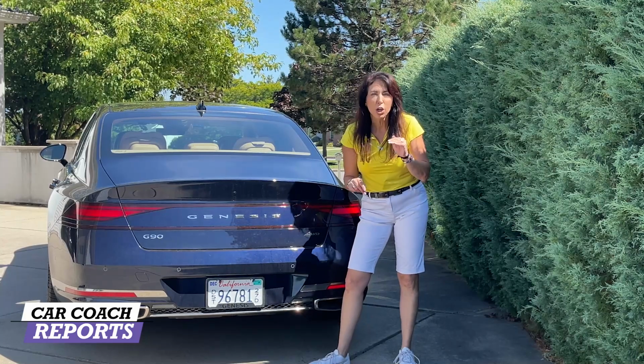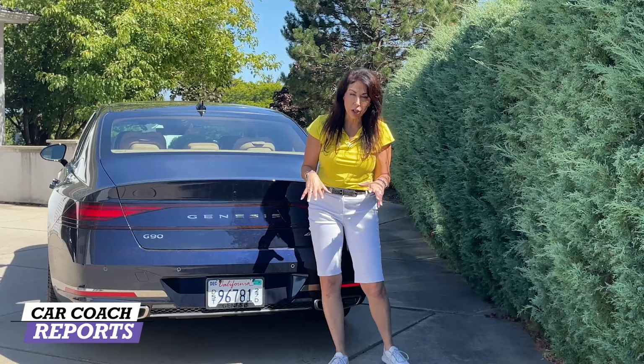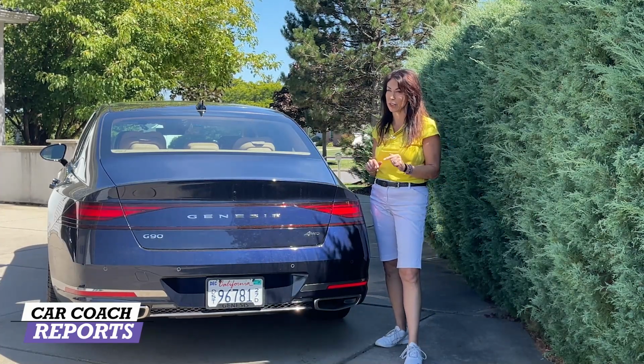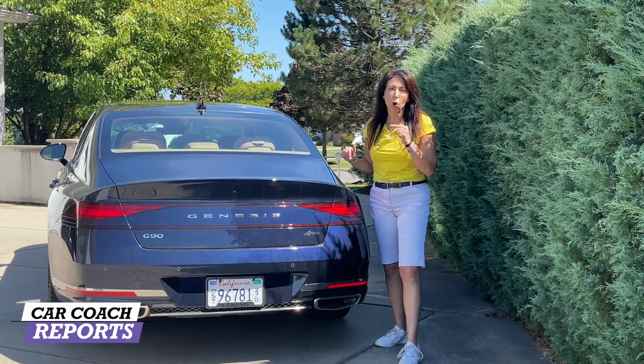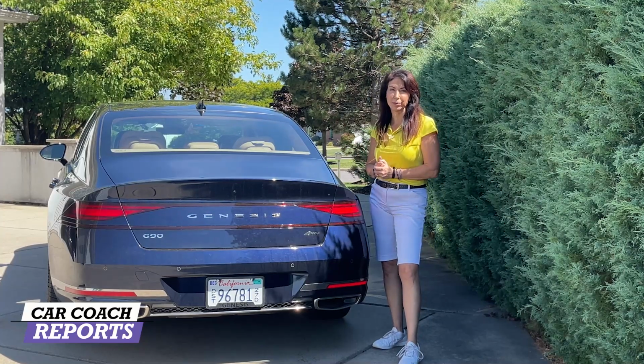This is the E-Supercharger, which means it's got the power, that 48-volt architecture. And we're going to talk about that in the drive as well, because you can definitely tell the difference, because there's some really cool handling features on this vehicle that you're seeing only in the super premium models that you can now get in the G90.